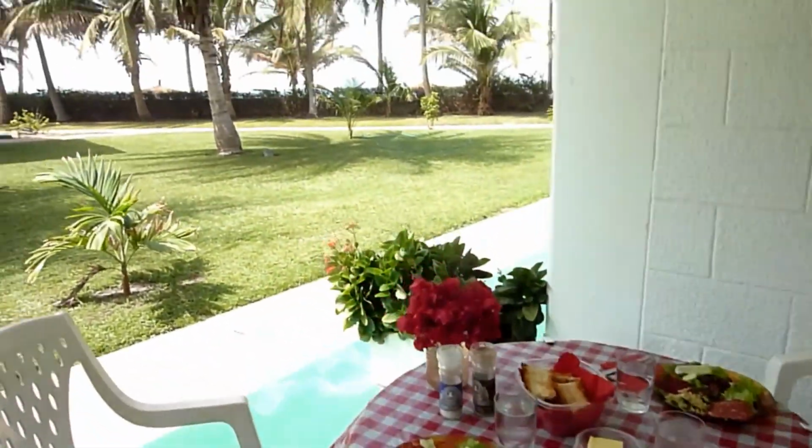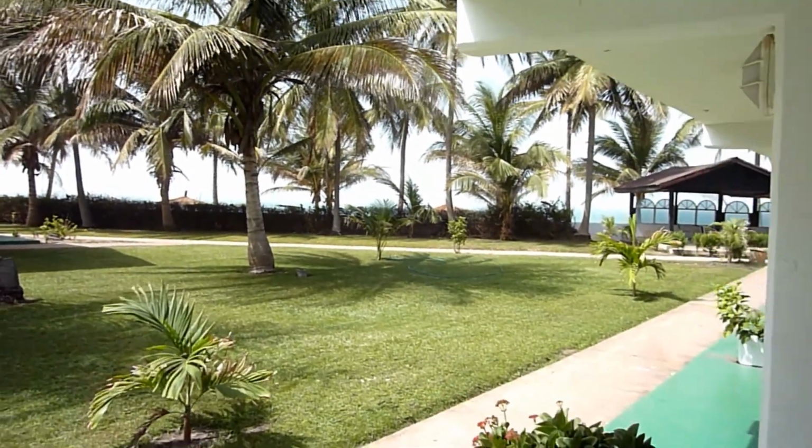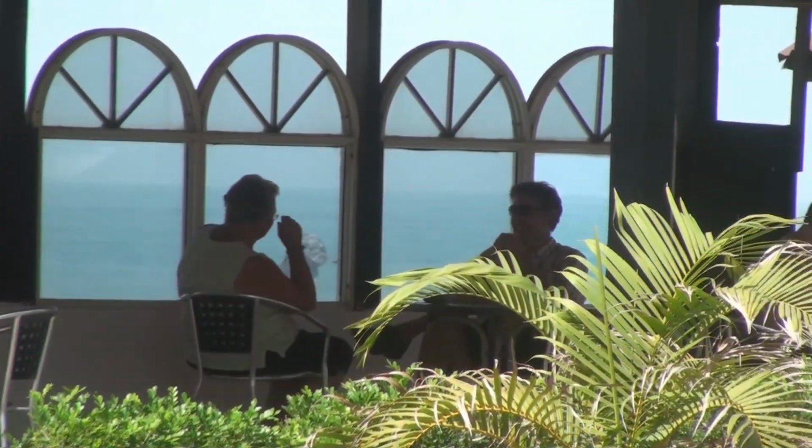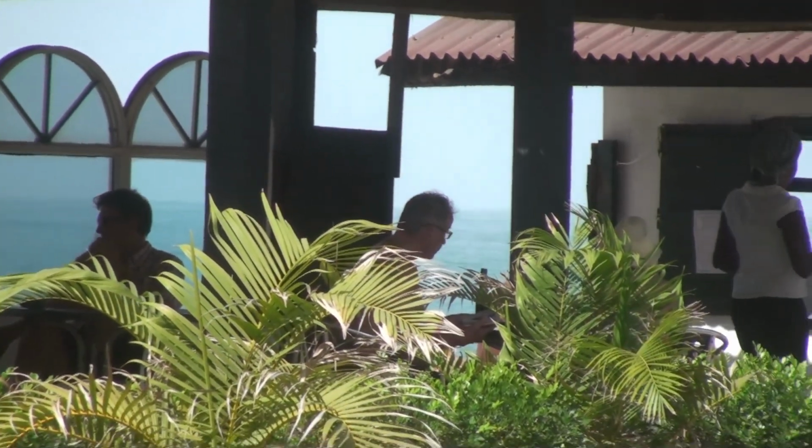You can always make your own food in your own kitchen, which I will show you later, but in the daytime, you can have drinks and food at the beach restaurant with a great view.